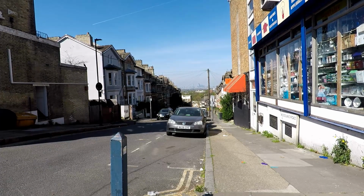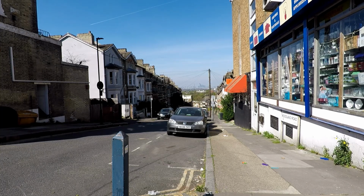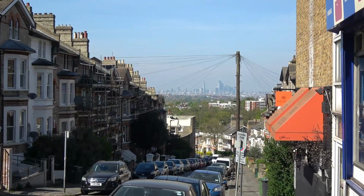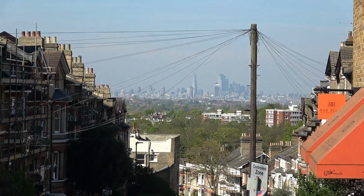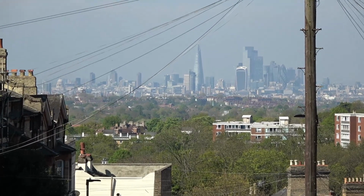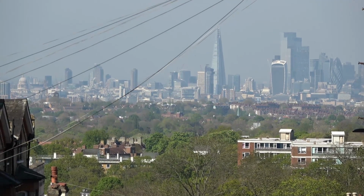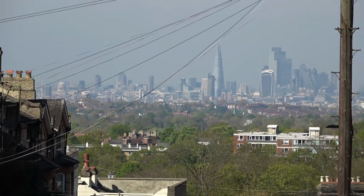And this is one of the side streets, and you can see in the distance London, central London. You can see the Shard there straight ahead, and what they call the mobile phone building, I don't know its proper name. Just towards the left you can see St Paul's Cathedral just going out of view, and various other landmarks in London City.